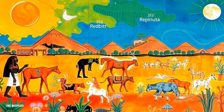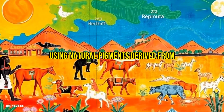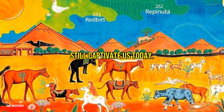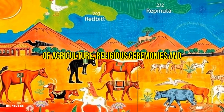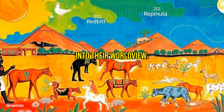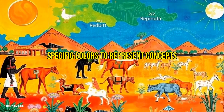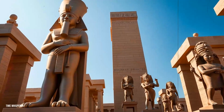Painting was another area where the ancient Egyptians excelled. Using natural pigments derived from minerals and plants, they created vibrant and lasting colors that still captivate us today. Their paintings often depicted scenes of agriculture, religious ceremonies, and the afterlife, offering a window into their worldview. The use of symbolism, such as the repeated use of specific colors to represent concepts like rebirth or eternity, added layers of meaning to their work.